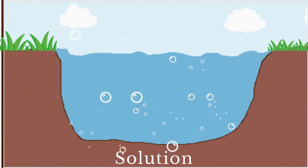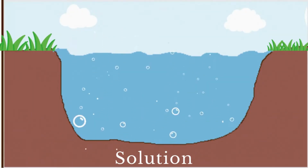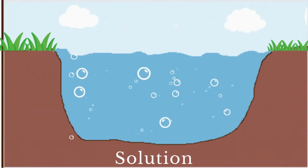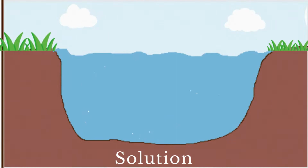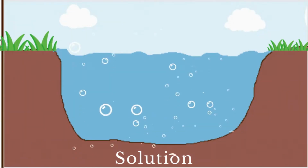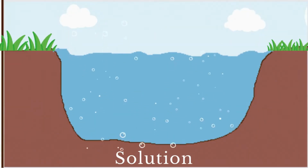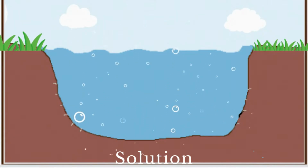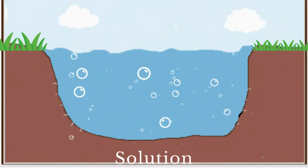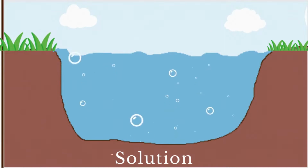Finally, there is the process of solution, which is a chemical process. Solution is also called corrosion and is the process by which water reacts with minerals in the rock, causing them to slowly decompose.